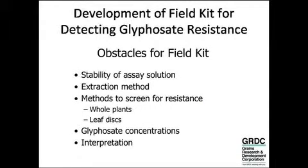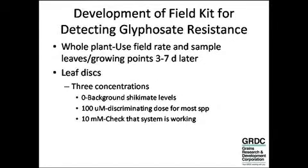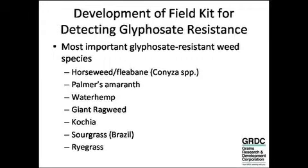The obstacles I had to overcome were how stable the assay was, ways to extract the plants, whether to screen whole plants or leaf discs, glyphosate concentrations, and interpretation. So we've developed a system where you go out in the field and take leaf discs or growing points from plants that you suspect may or may not be glyphosate resistant, and you expose them to 3 different rates of glyphosate: 0, 100, and 10 millimolar. The exact rates are not really important, but by using these 3 rates, we can differentiate between a susceptible and resistant biotype, and I'll show you the difference.